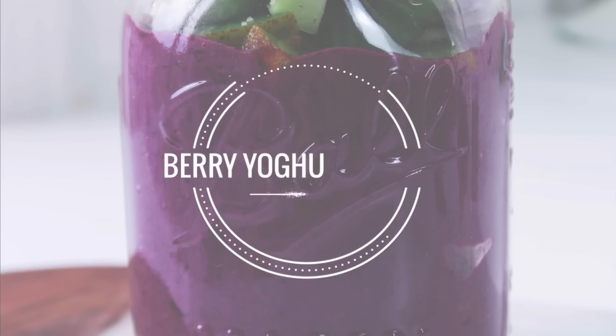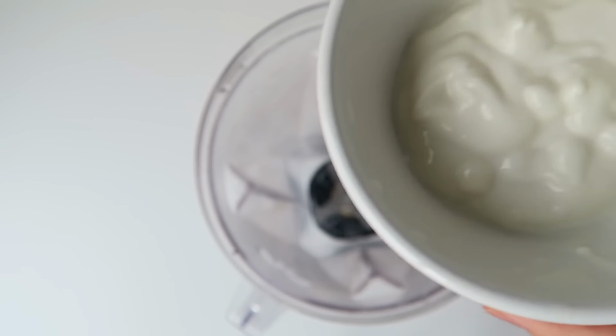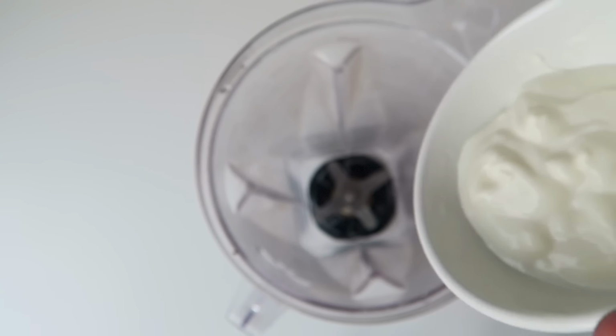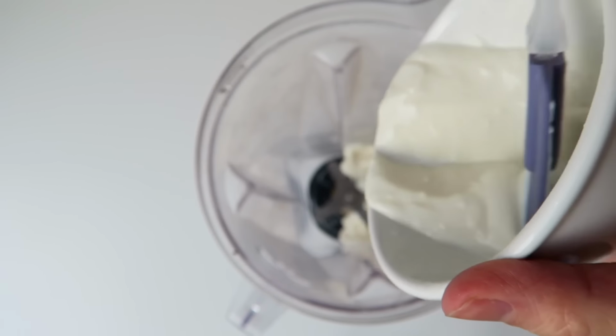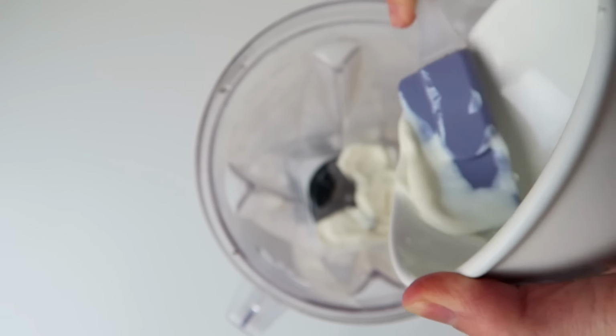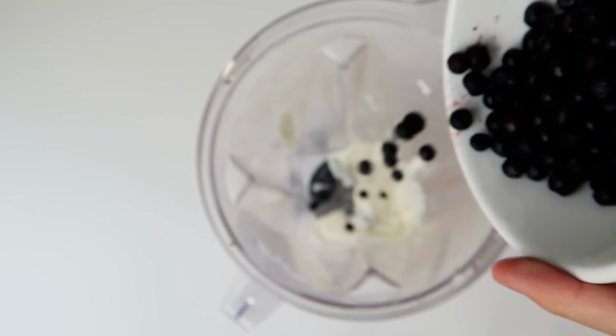So for the first recipe, it's almost not a recipe because I don't really measure things, but I'm gonna tell you what I have in this yogurt parfait. First off, I hate soy yogurt, so I'm just blending it with some fruits. So this is about half a cup of soy yogurt and then half a cup of frozen berries, and I usually like raspberries and blueberries.